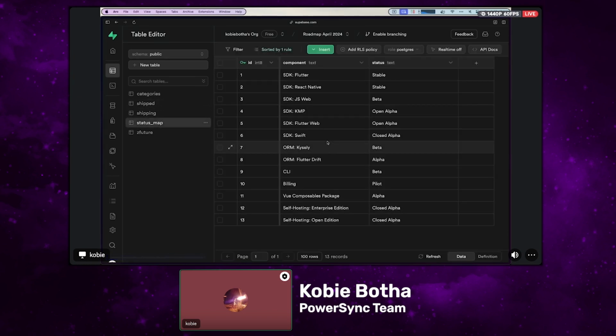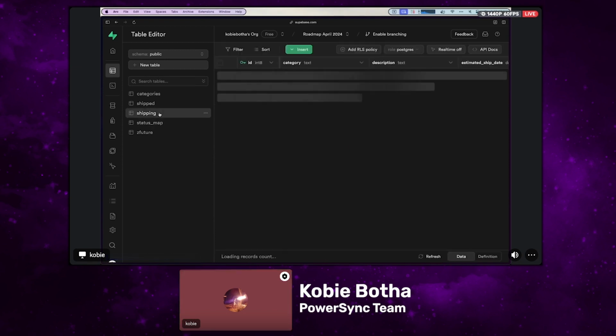And we kind of use this status map to see what the status is of all the various things. So our Flutter and React Native SDKs are stable. JS Web is in beta. We're working on just improving some performance things to get that into stable. The others are here in alpha, and we're working on getting all of these to stable pretty much. Our CLI is now in an open beta. We're piloting billing, and I'll be chatting about self-hosting in a bit.